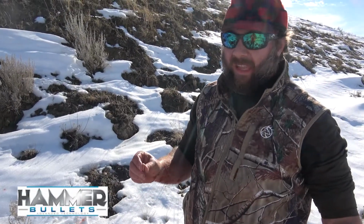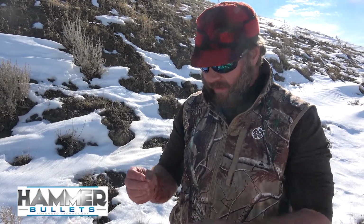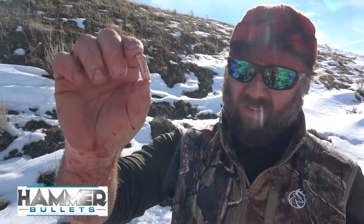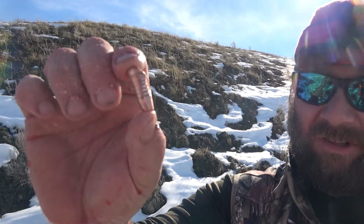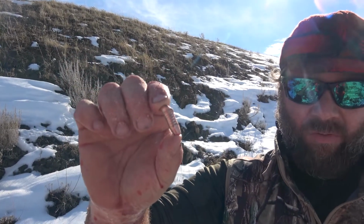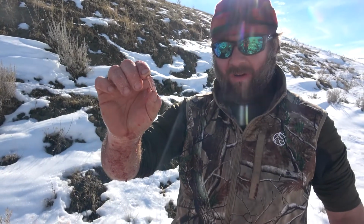So we recovered the 260 grain 338 Hammer bullet. That's what it looks like. That was the final shot. Quartering away hard. Went basically through the last rib and got lodged against the front shoulder neck area.